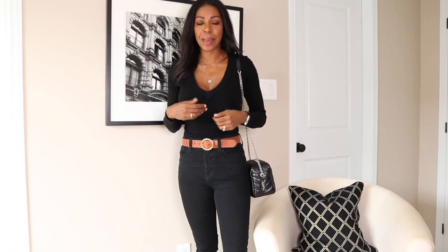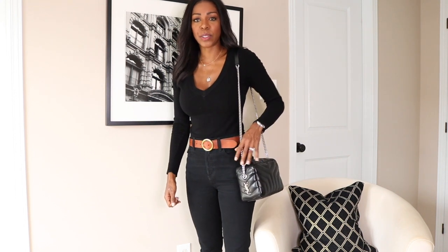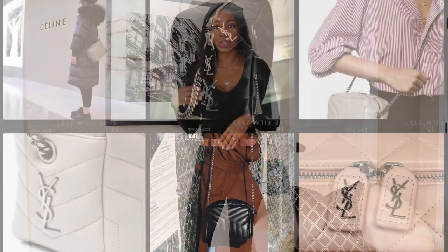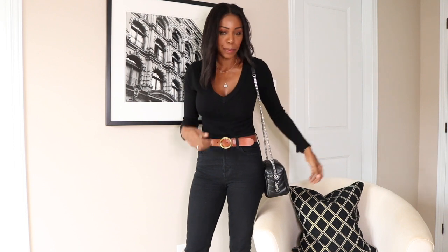Okay guys, I just wanted to give you an idea of how this bag looks with an outfit. As you can see, this bag is quite structured. It is a true little rectangle, and I feel it gives any outfit an edge, but that being said, it looks just as great with elevated formal outfits as it does with more casual outfits. As my personal style is more casual, this is a typical Dominique outfit. I will show you how I style up this bag.